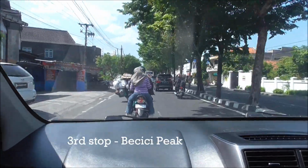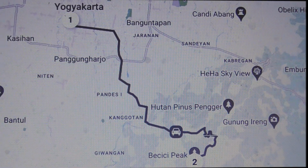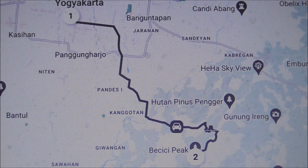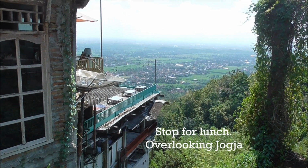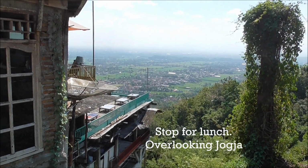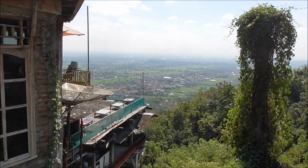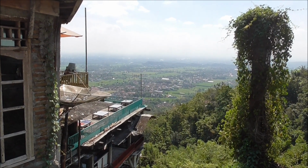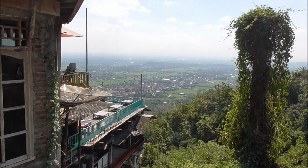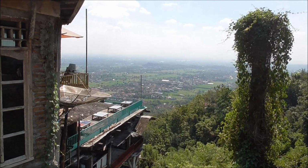Next stop is Pachichi Peak. It's about a 1 hour drive. Not a very good shot here because looking into the sun, but we're on the peak overlooking Jogja. As you can see, it's a fine sunny day. It's about 28 degrees, quite warm today. And as usual, I haven't had any rain on my holidays, so I choose the months to travel to particular places. But there's still Bali, and it'll probably rain in Bali in a couple of days.